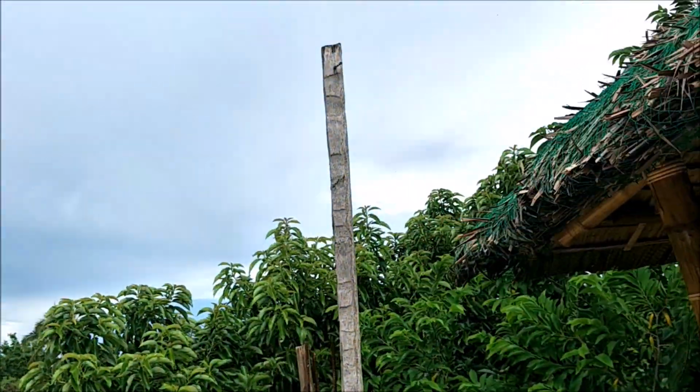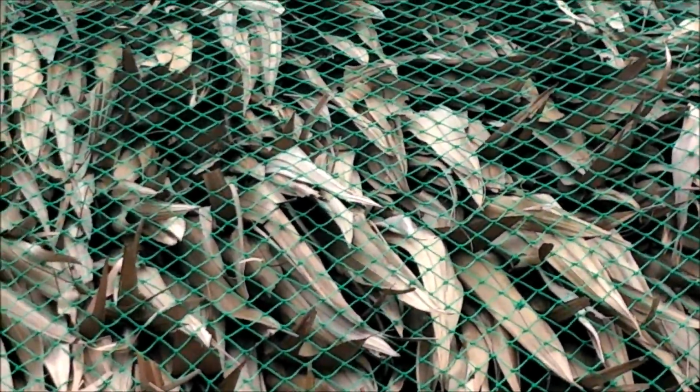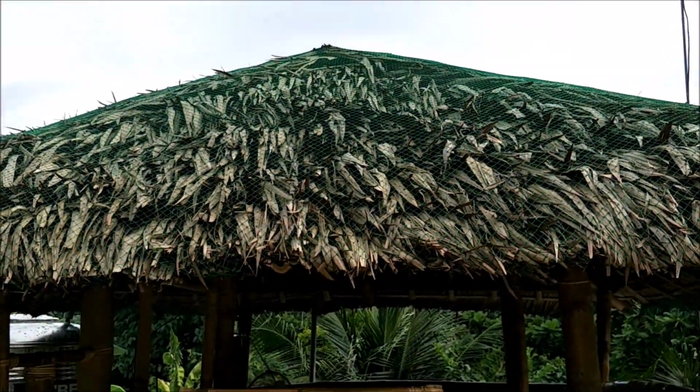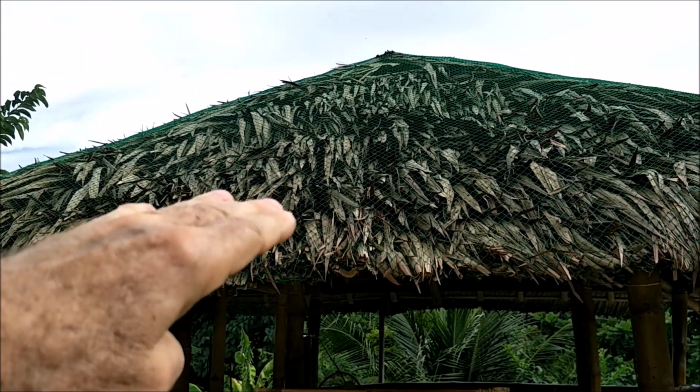They have a Nipa roof. They also put, on the roof, you see this green fish net there? I think you can see it. That is, yeah, see right there? That is so when there's a storm, it doesn't blow all of the Nipa up and flip it up, because it's just laying down like shingles, basically.